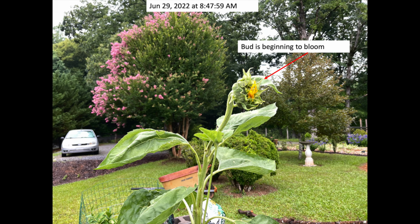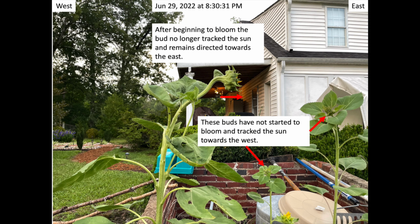Now, according to Wikipedia, it's only in the bud stage that the sunflower will track the sun. Once it started to bloom, it stops. So I noticed that about a week after the first part of this video, it started to bloom and it stopped tracking. It just stays directly pointed east from morning to evening, and it just continues staying pointed towards east. So that's absolutely true.